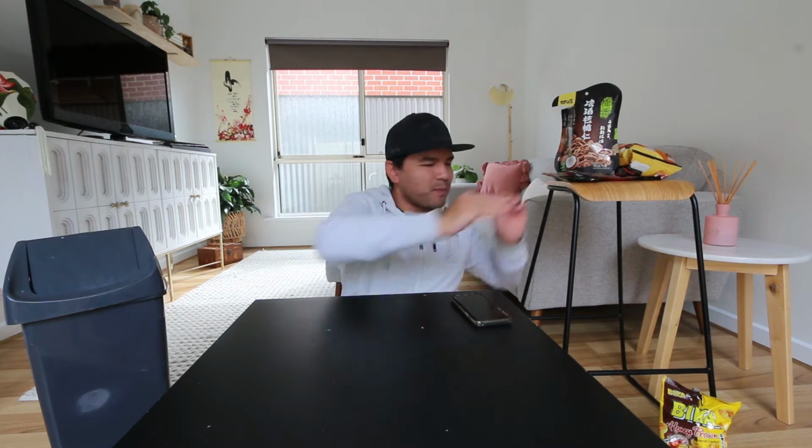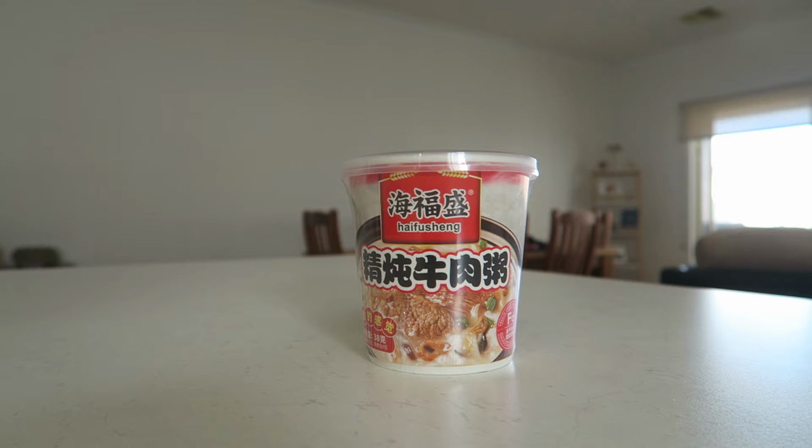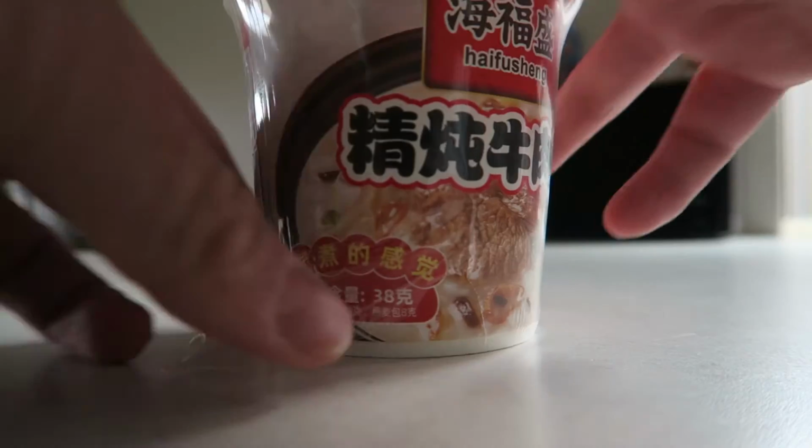Here we go. Next up is the instant congee. Looks like I have to make this myself. It looks like it's in a little instant noodle cup. It's got instructions in here, but it's in Chinese, so I can't figure this out. Anyway, let's head over to the kitchen and make this.